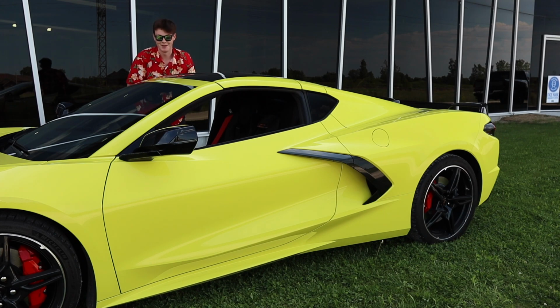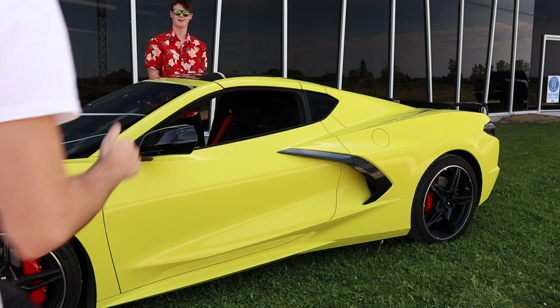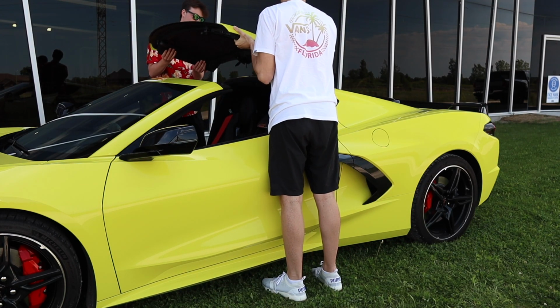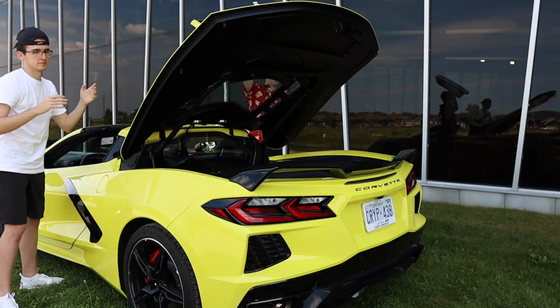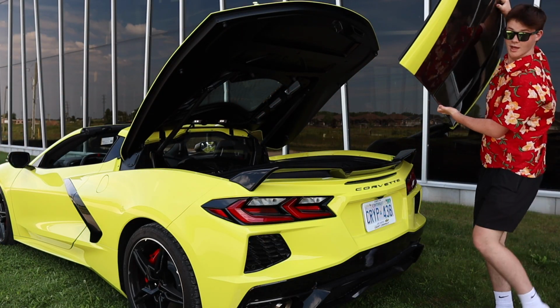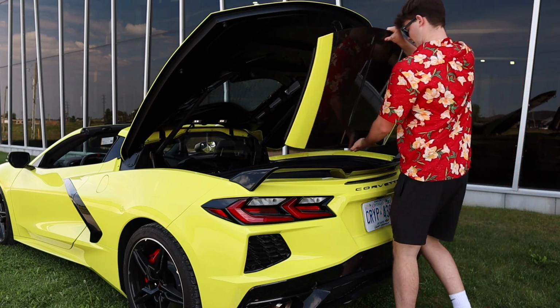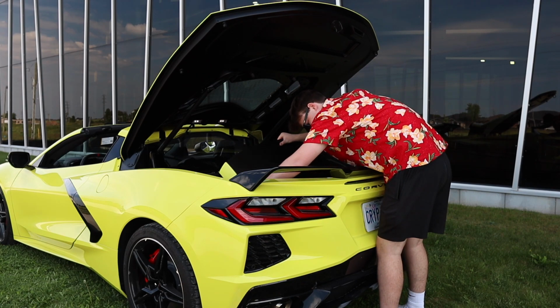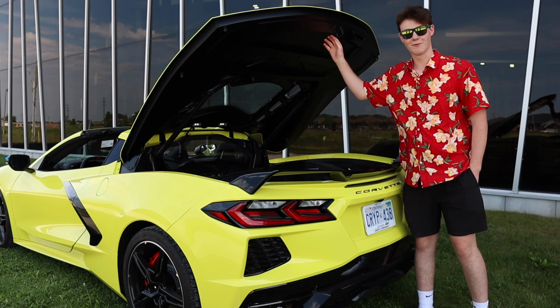And then you unclip the middle part. Now, Darren, kind of help me out. You just lift it? You just lift it off. Simple as that. Yeah, wait, no. You just kind of slip it back. And now you open the rear, and you just kind of slide it in. So now the roof's secured in. Let's go take it for a spin.